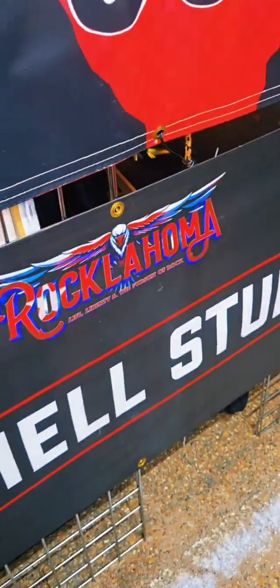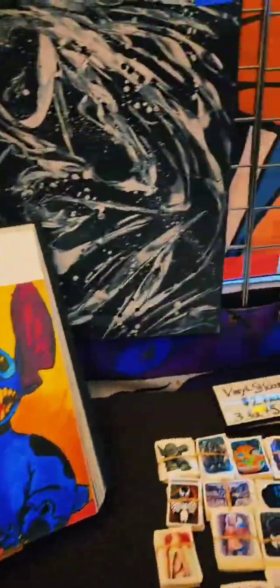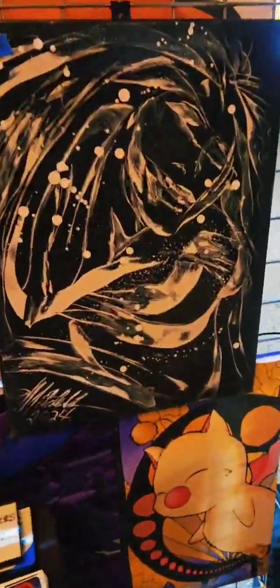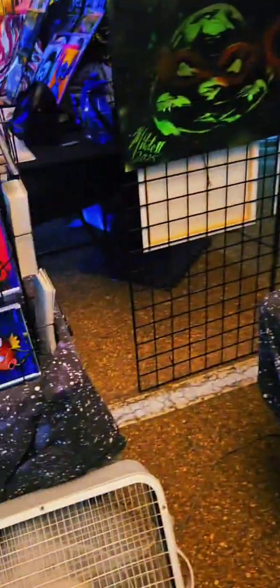It's just a banner they gave me for my booth. Mitchell Studios, Rocklahoma. I was selling mine and my daughter's art. Had a 4-day music festival with over 60 bands, including Alice Cooper, Marilyn Manson, Breaking Benjamin, Shinedown, the singer from Iron Maiden, the singer from some other band that sang Youth Gone Wild, and Lita Ford was there, and 60 other bands or so. So it was amazing. I was living the dream.